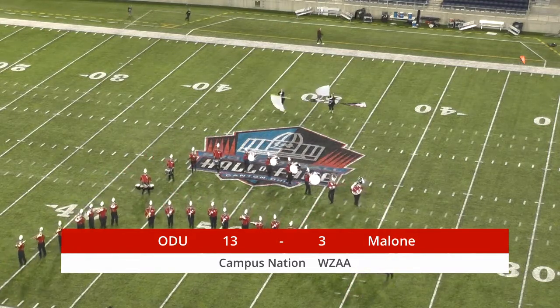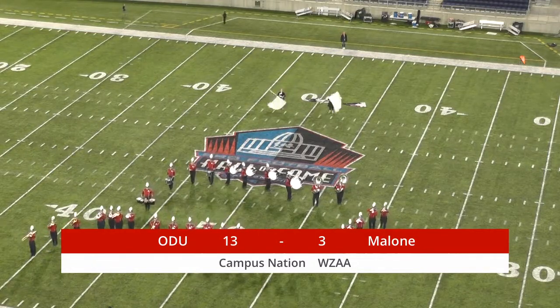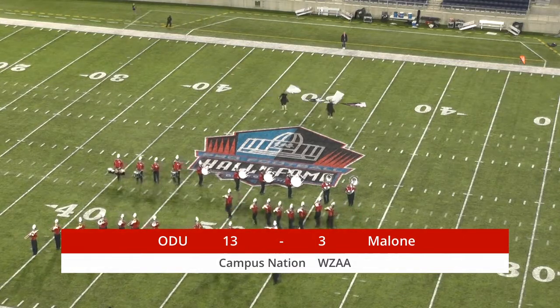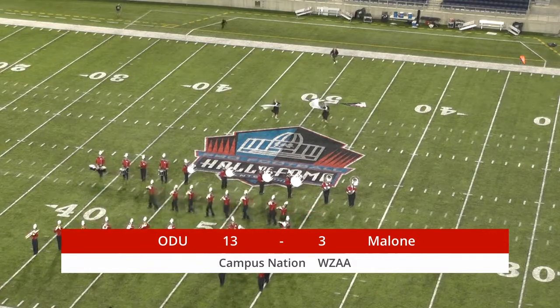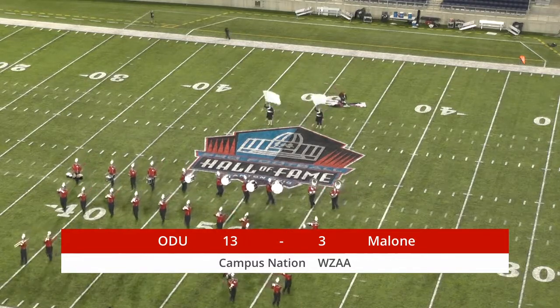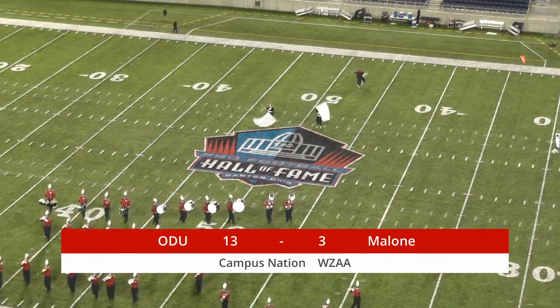What are they doing there? They're still under construction. They're going to add more. I think they're adding another deck. Yeah, another deck. That would be sweet. I bet they will. Another deck.